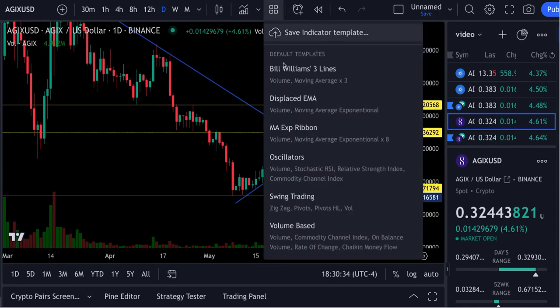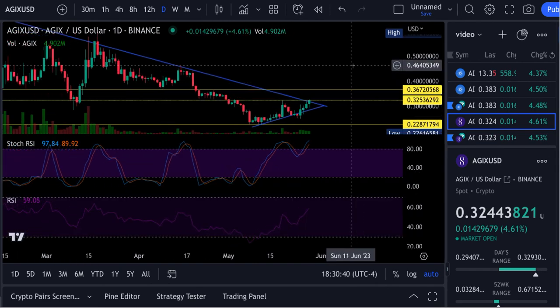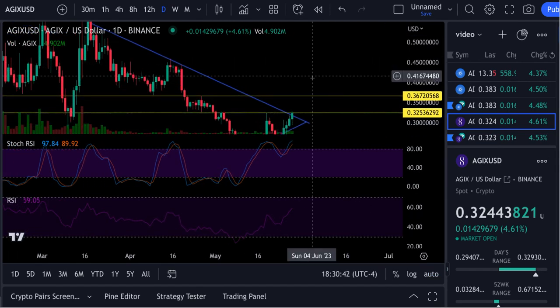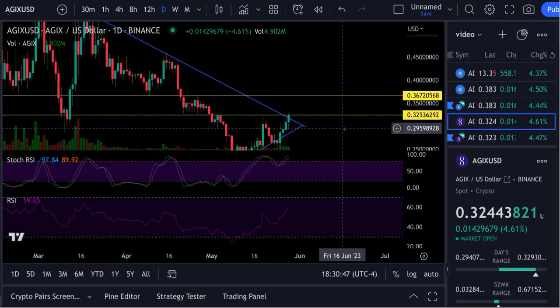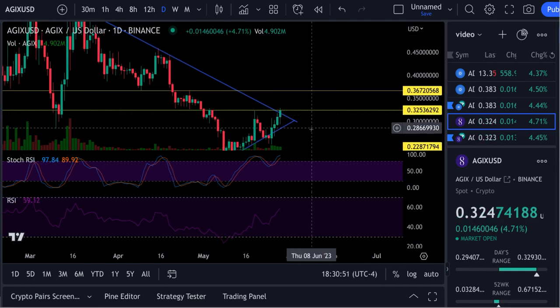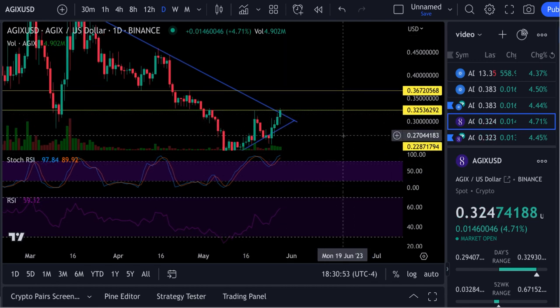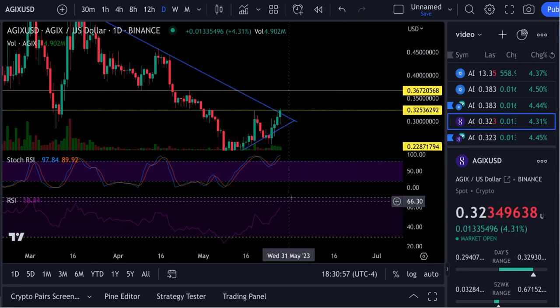Alright, let's put these RSIs on here. This is the daily we're on right now. You can see this breakout just started to happen. We're up 4.6% right now as I'm making this video. You can see that daily has a little bit more room to run, with a 97 and an 89 on the stochastic. The regular RSI is at a 59. That still has a lot of room to go here.